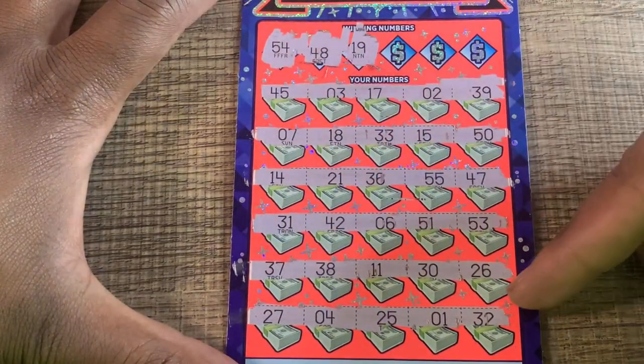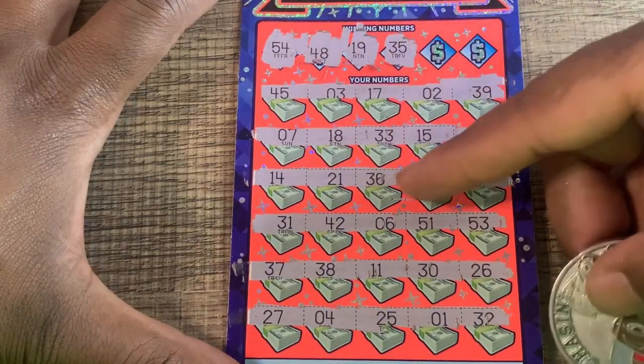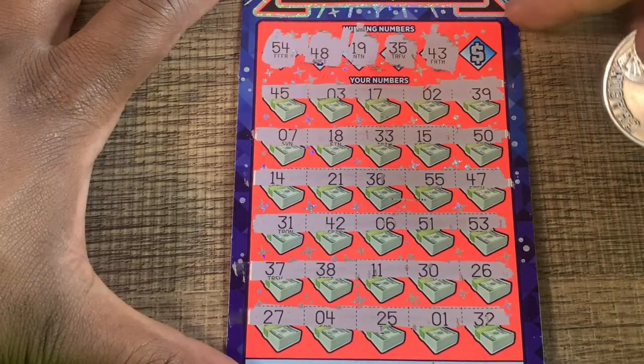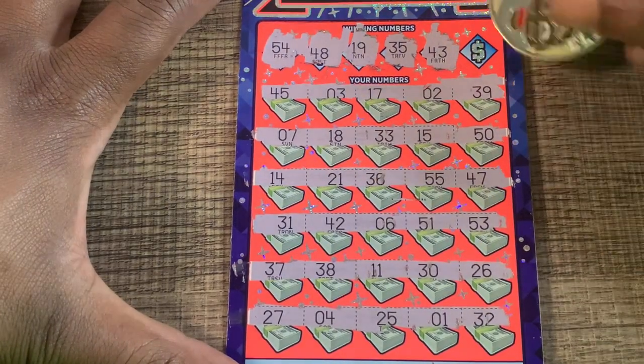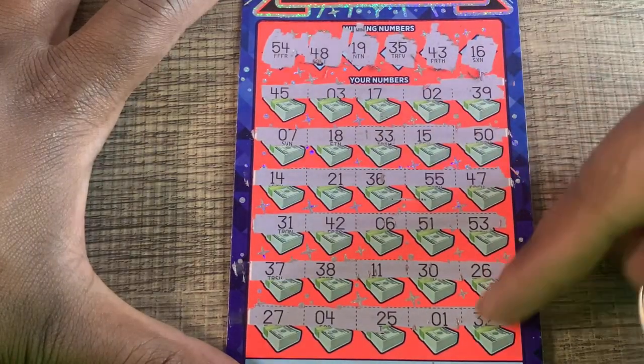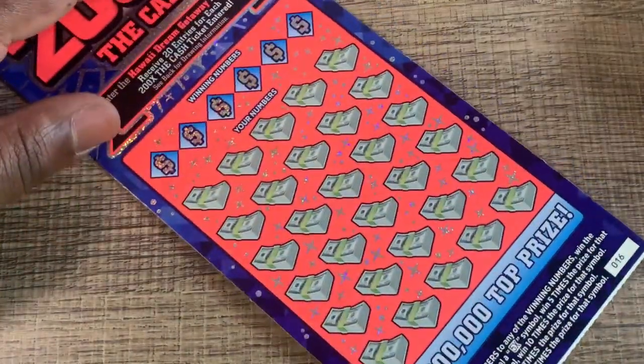Let's go to ticket 15. No 54. See if we can find a nice win. 19, 7, 18. No 19. 35. 33, 36. Nope. How about 43? Nope, 43. 16, 17, 18. All right, 14, 15, not a winner. Ticket 16.